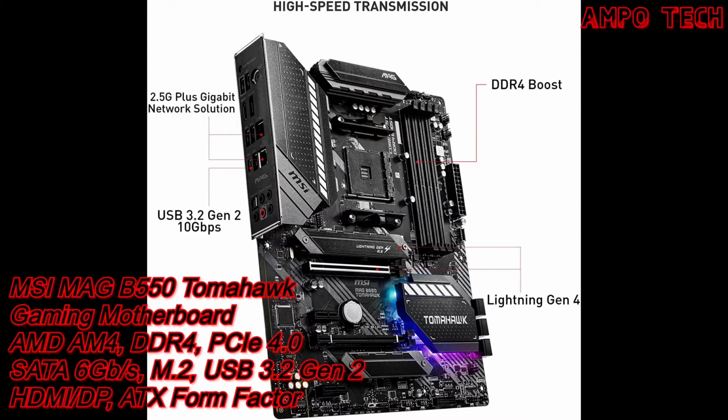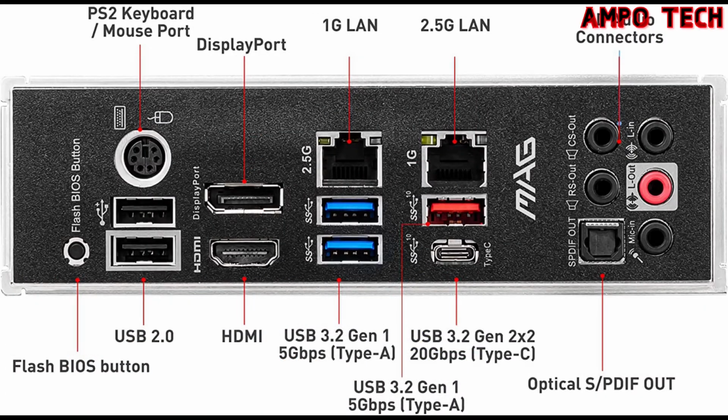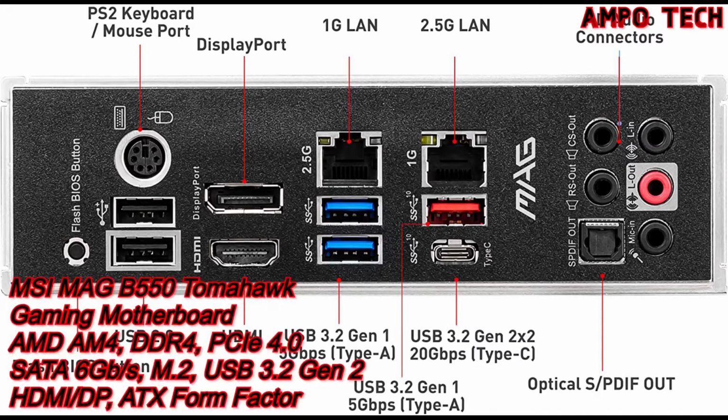And it has a lightning fast game experience with PCIe 4.0 and Lightning Gen 4 M.2 with M.2 Shield, and AMD Turbo USB 3.2 Gen 2. So that's it for the motherboard.